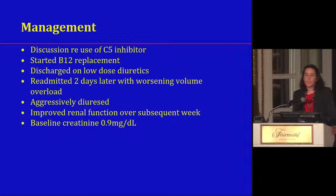Because of the finding on biopsy, obviously now we have a drug that can treat thrombotic angiopathy. So the question is, should we use it? There was a discussion about whether we should start him on eculizumab or not, but the thinking at the time was, look, his hemolytic screen is negative, his platelet count's quite stable and plumb normal, and really the decision ultimately was not to proceed with that because it didn't fit for us entirely with the systemic thrombotic angiopathy.